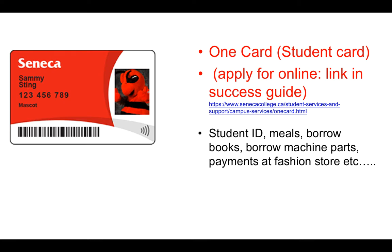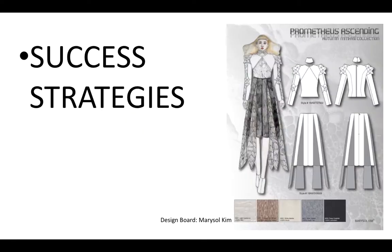As a student, you're going to need your student ID card, which at Seneca is called the One Card. You can apply for it online, and this link is also in the success guide. This is basically your student ID. You can put money on it to buy meals, borrow books from the library, borrow machine parts, make payments at the fashion store, etc. Note that for online delivery, you're not really going to need it for meals or to borrow books or machine parts, because all of the courses are online. But for the January classes, you're definitely going to need the One Card.